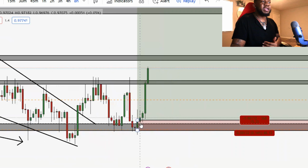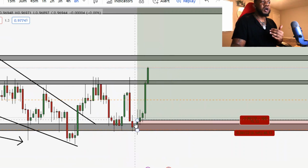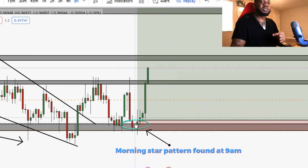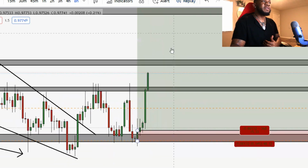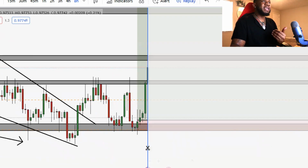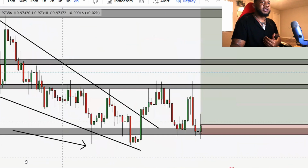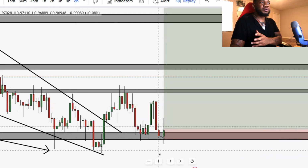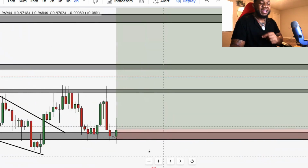Now, seeing this right here, we see how price action came back to a past level of support. This right here was the morning star that I found in that morning time, right? Around 9 a.m. in the morning. I can replay this as well to show you a key example of what I'm talking about. So it was just like this right here, guys. At a past level of support, I'm seeing this. And this is also how you want to approach the market any given time.